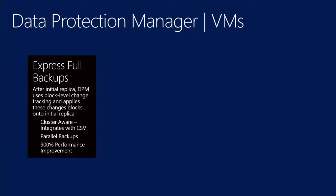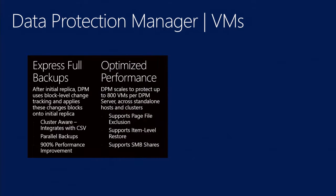When we think about VMs, DPM is very clever about how it manages and protects virtual machines. So after that initial replica, it's understanding all of the change blocks and just snapshotting those and backing those up at the appropriate time, at the appropriate interval. And they saw a huge improvement in DPM 2012 and SP1 and managing and protecting Windows Server 2012 Hyper-V. So great performance now for protecting virtual machines on Hyper-V. But in terms of performance, optimized, removing things like page files, it should have been in there earlier in DPM. In terms of protecting and excluding stuff, why back up the page file? It's not the thing you want to. You consume a lot of disk space as a result of that.